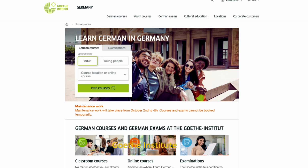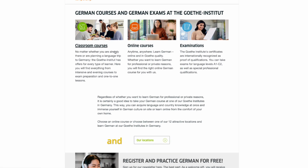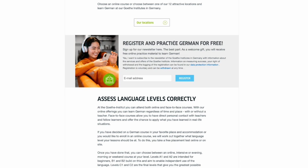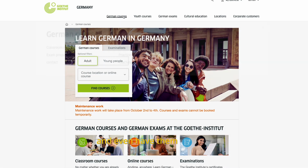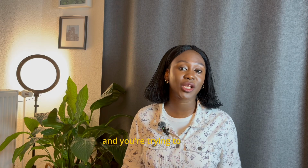Goethe Institute. Now, Goethe Institute is an institute where you can learn German, and they're in different countries in the world. You can also go to their website to try to practice some exercises on this website. You can also download these exercises and even have them printed out if you're more comfortable with that to practice your German grammar.